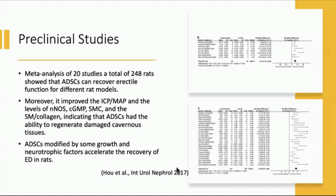Preclinical studies. There's a meta-analysis of 20 studies, including almost 250 rats. They used adipose tissue-derived stem cells, and they found that they can recover erectile function in different rat models. It increases the ICP to MAP ratio, increases cyclic GMP and smooth muscle cells, and decreases collagen. They also found in those studies that adding growth factors accelerates the recovery of erectile dysfunction in those rats.